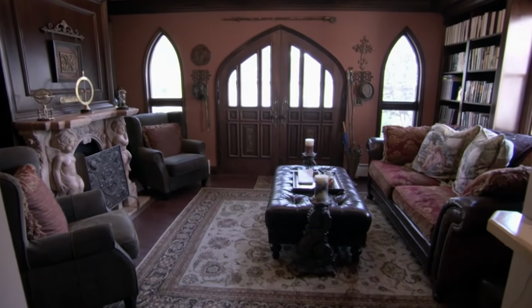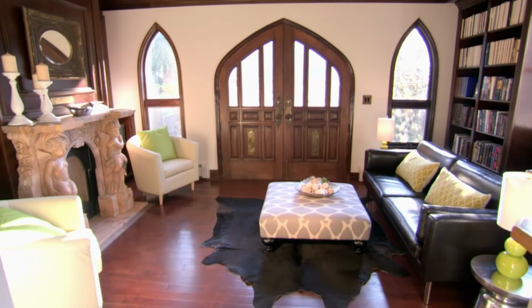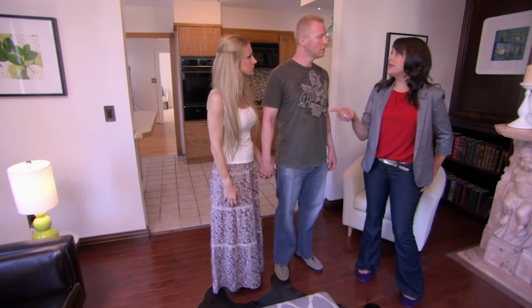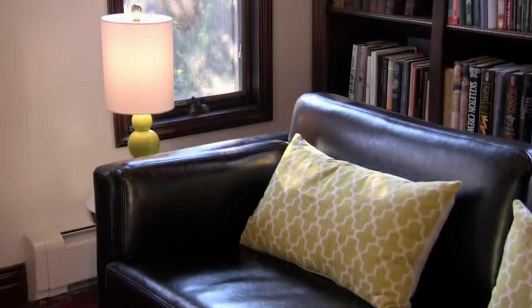Yeah, what a difference. Before, the library looked like a dark old church, so we updated it with light colours and new furniture. This is amazing. It's so much bigger in here. The two problems with this room were, firstly, you weren't seeing all this great customized architectural details because of the dark red paint, and it was too small because of all the big furniture.